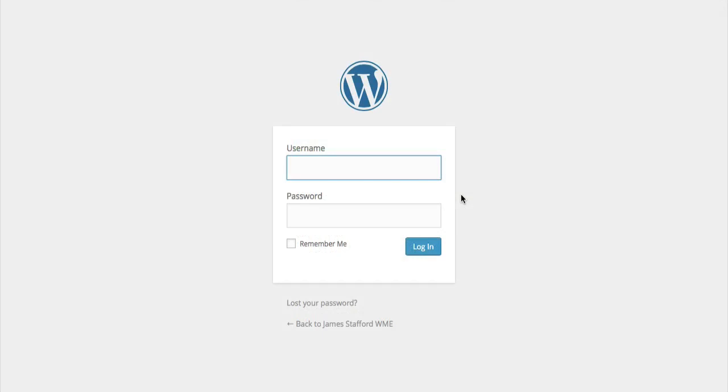When you click on the link, you're most likely going to hit an error, and it will tell you the website isn't available. Don't panic, because this is absolutely normal. All it means is your new website takes a few hours to fully replicate to the servers. So I'll be back as soon as that is done.